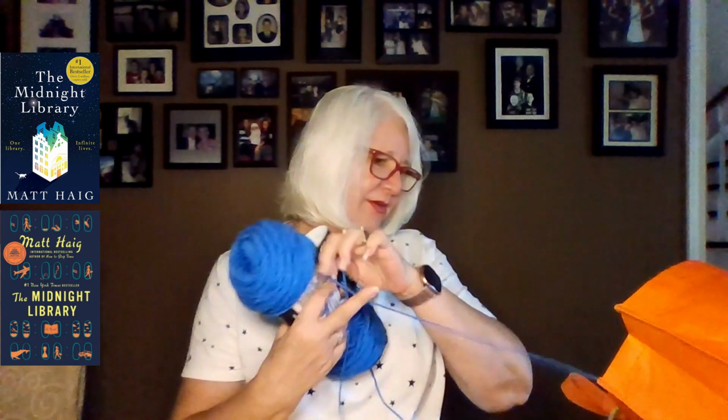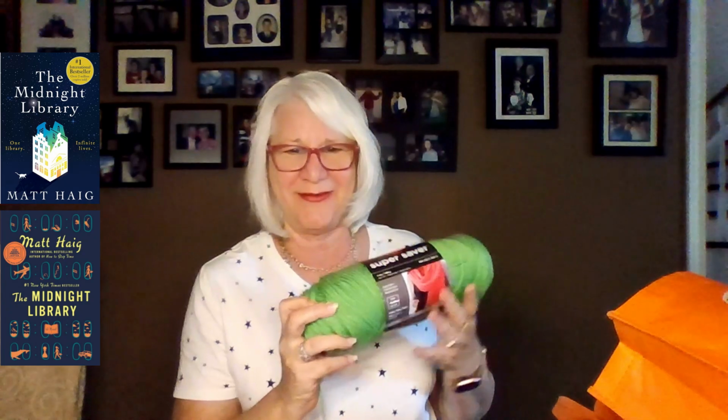And then the other blue I used was a Red Heart Super Saver, and the colors are turning out great. I cannot have an overhead, and it's a dull day outside, so it helps a bit. So this color is just called blue. It's a Red Heart Super Saver. And then my favorite color is the spring green from Super Saver, and I love the way it's turning out a little washed out, but spring green, I love it.